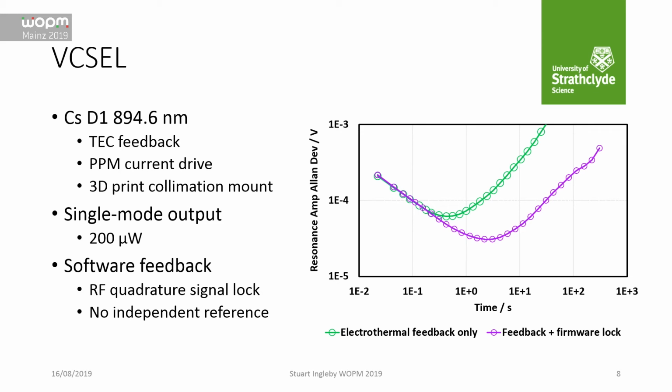So we're using a VCSEL on the D1 line of these cesium atoms. It has electrothermal feedback to a TEC that's integrated into the package. We have a part per million current driver to supply the diode bias. And the other tricky part is providing a collimation mount to that VCSEL, but with a bit of practice on the 3D printer we got there. We get single mode output, 200 microwatts.